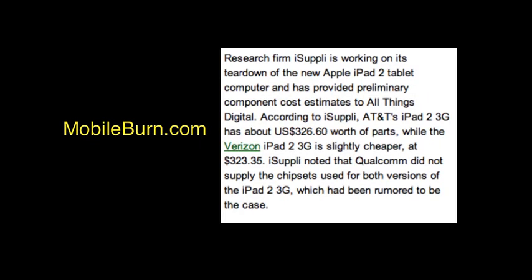Okay, so finally, if you wanted to know how much the parts in the iPad 2 cost, there's a report out from the website mobileburn.com. I guess it's reporting on what the research from iSuppli figured out. And iSuppli figured out, based on a teardown of the new iPad 2, that the total cost of the parts for the AT&T iPad 2 3G is $326.60. So Apple's selling the AT&T 16 gigabyte iPad 2 for, I think, $625 or $629. The Verizon one is slightly cheaper at $323.35.